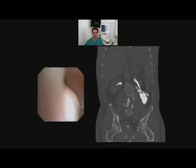What we do now, we look inside. We also see where the leakages are. It was here, you see the white part. There is also thermal damage nearby on this side.